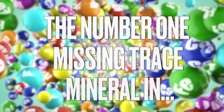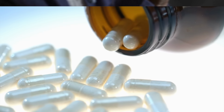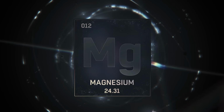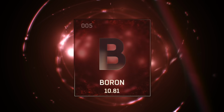Today's topic revolves around the number one missing trace mineral in arthritis. For arthritis, a lot of people are taking vitamin D, and they may not see the difference. Other people take a lot of magnesium for their joints, and they also might not feel much difference unless they have this additional trace mineral involved, and that is boron.